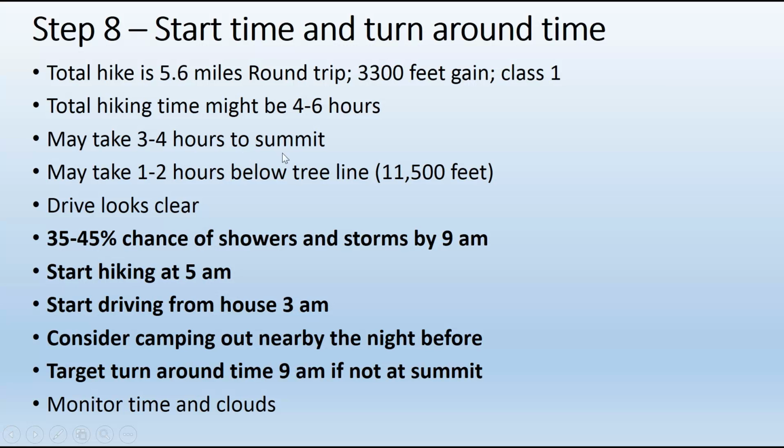So it may take you 3 to 4 hours to get to the summit, and from the summit, it might take you 1 to 2 hours to get below tree line, which again is 11,500 feet or so. And remember, that number is super important because you're in relative safety once you get below tree line. When you're above tree line, that's where you're the highest point, and lightning can definitely get you.